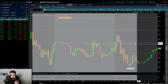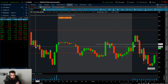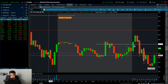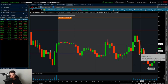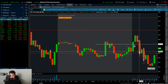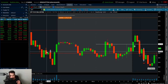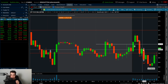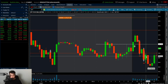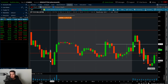Now let me show this pattern that I was looking at as well. So we have this red, green, double red, green, double red move, right? And you could see for the most part, that pattern was really starting to repeat itself. You have this double red move, it follows up with a green candle, the next candle is red, and then it follows up with a green candle, then another green candle, and then boom, it sells off.